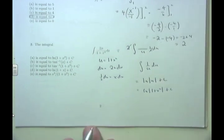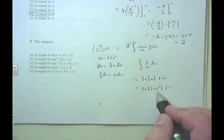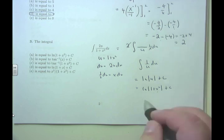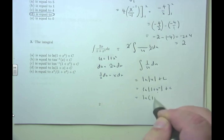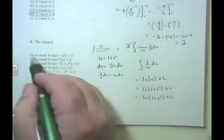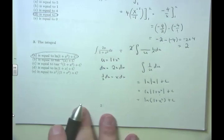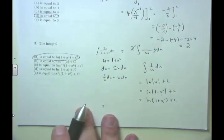So, which one is this one? Well, also notice this. When you take any number and square it, what kind of number do you get? Positive. Add 1 is more positive. So honestly, the absolute values are meaningless. They will typically drop the absolute values when they are not very useful. And you'll notice that the answer is A. Does that make sense? Questions?